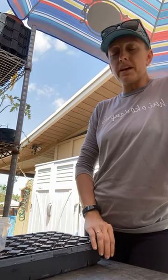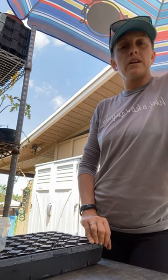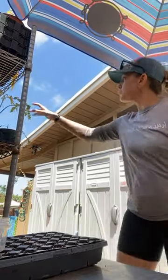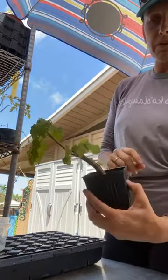But some plants do really well with cuttings and not so well with seeds. So sometimes if we need a lot of plants quickly, we'll take cuttings of plants and get those propagated, because like I was showing before, these little ma'ohauhele, these are all taken from cuttings.